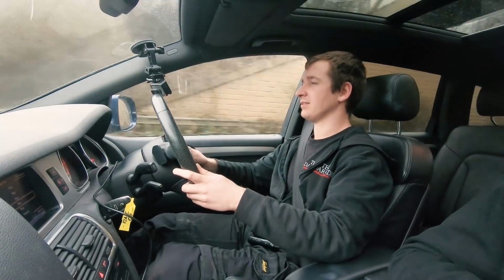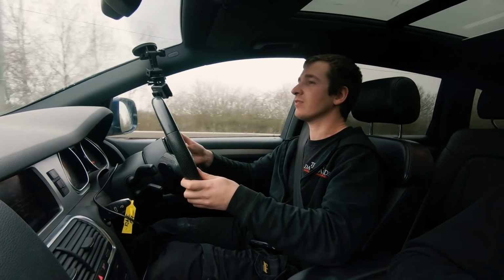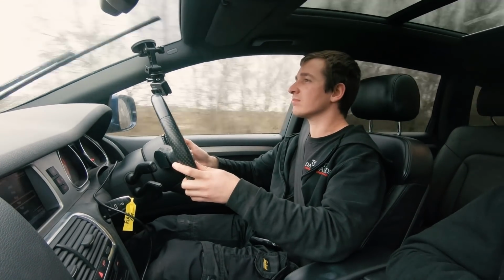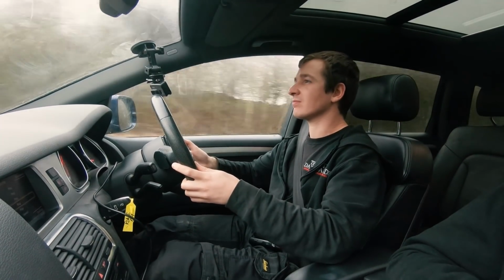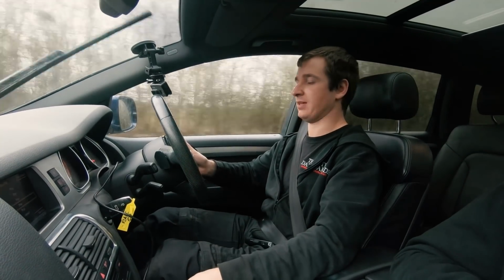It's definitely not a V8 petrol sound. Full throttle, 1500 straight there. No messing. We're all steaming up here.